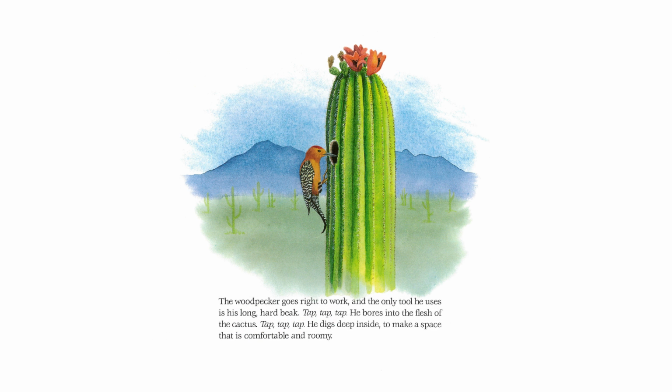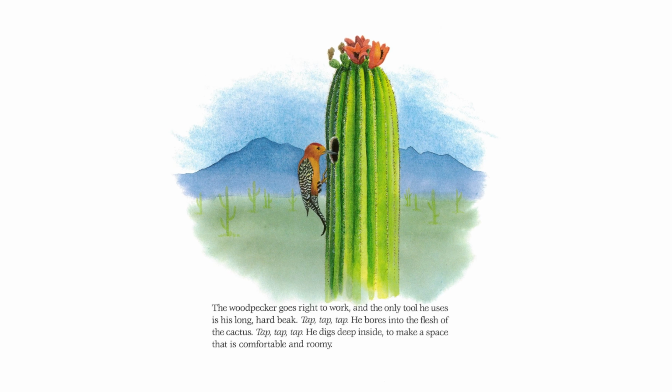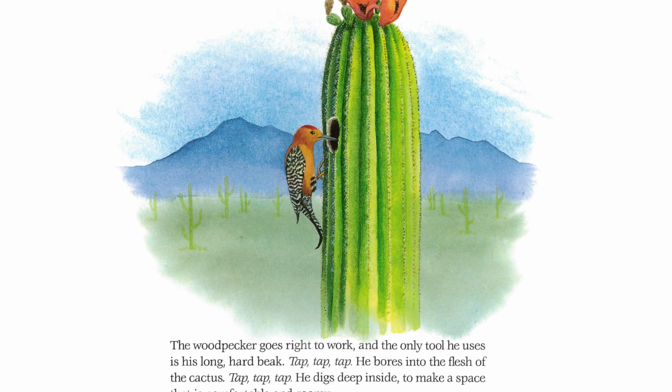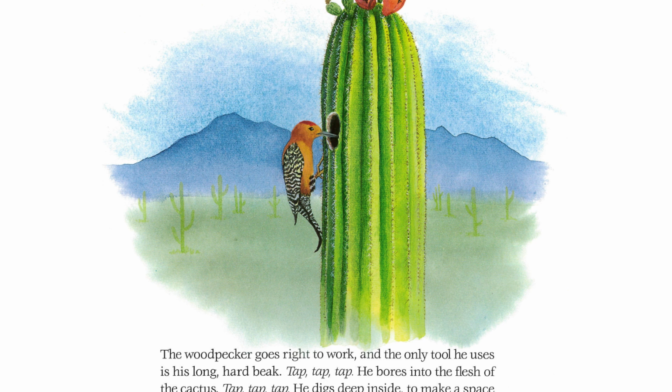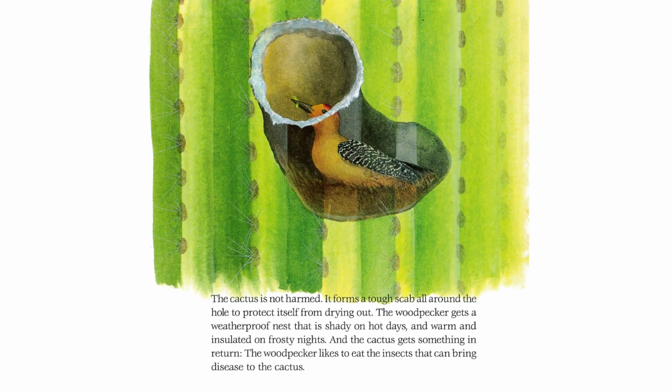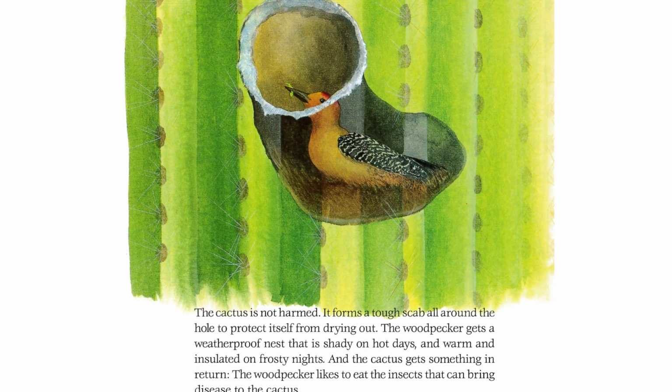The woodpecker goes right to work, and the only tool he uses is his long, hard beak. Tap, tap, tap. He bores into the flesh of the cactus. Tap, tap, tap. He digs deep inside to make a space that is comfortable and roomy. The cactus is not harmed. It forms a tough scab all around the hole to protect itself from drying out.